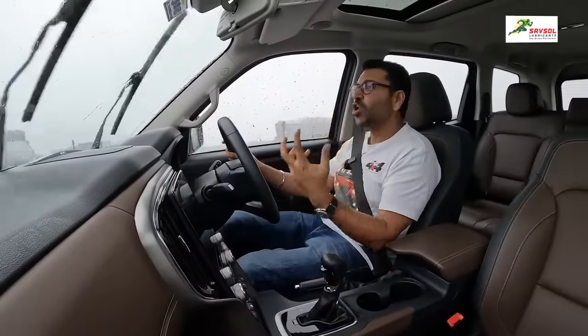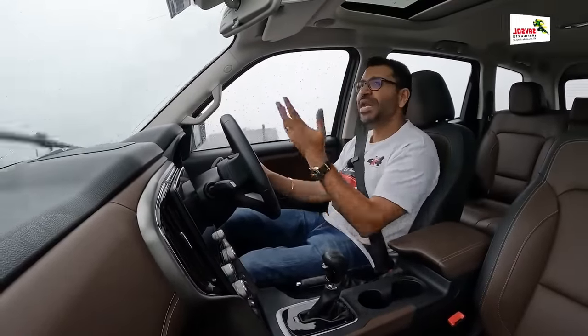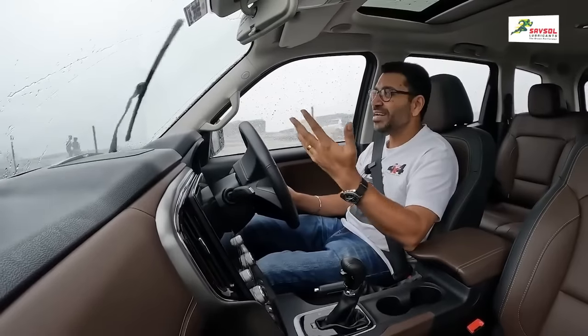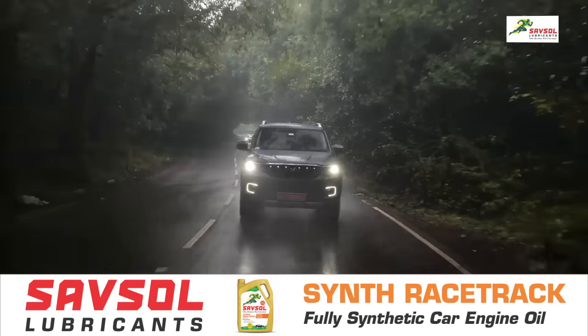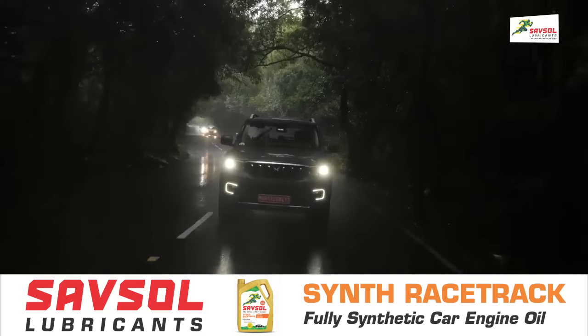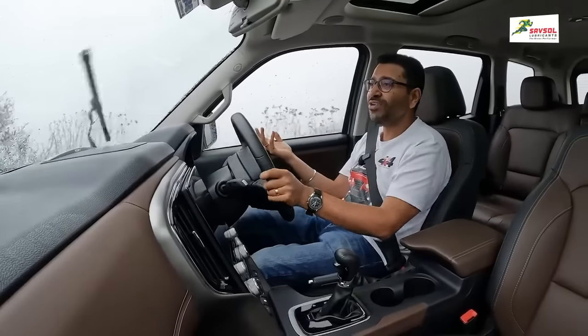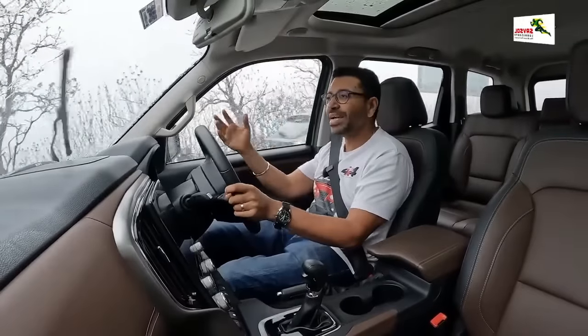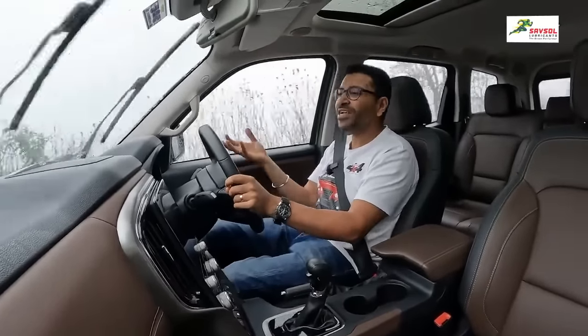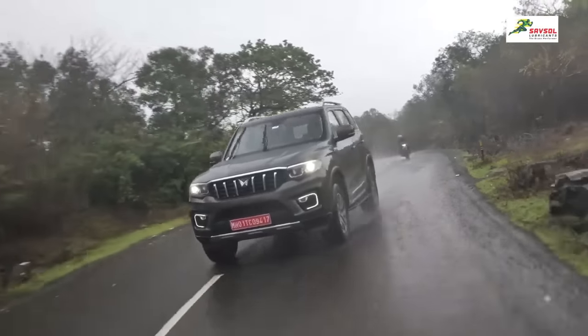The traditional Scorpio buyer base, they will love the improvements to the Scorpio. And that audience that always stayed away from the Scorpio because of all the compromises that that body on frame chassis had, they will also love it because there aren't any compromises to talk of. For instance, a buyer who would normally look at a mid-size SUV, they will definitely look at the Scorpio.